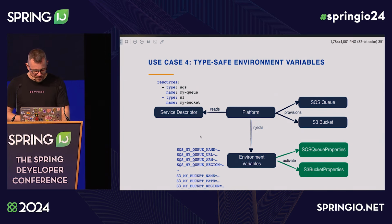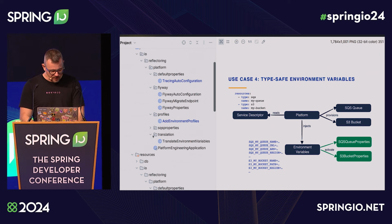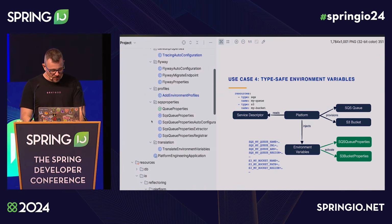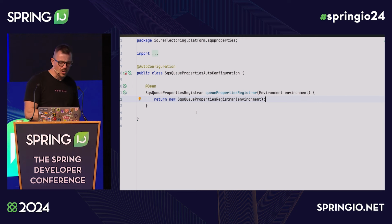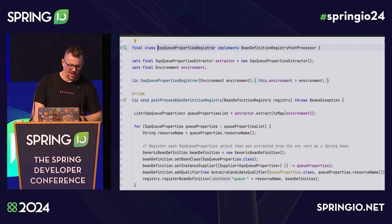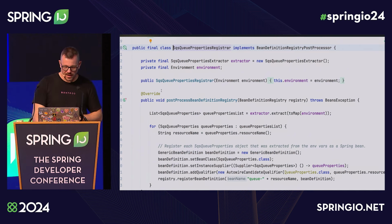So how do we do that? That is a bit more involved. Let's see how far we get. It starts with this auto configuration. The auto configuration, again, is registered with Spring Boot, and this auto configuration creates a bean of this type, which I called SQS queue properties registrar. So it registers SQS property beans. That's the meaning of the name.